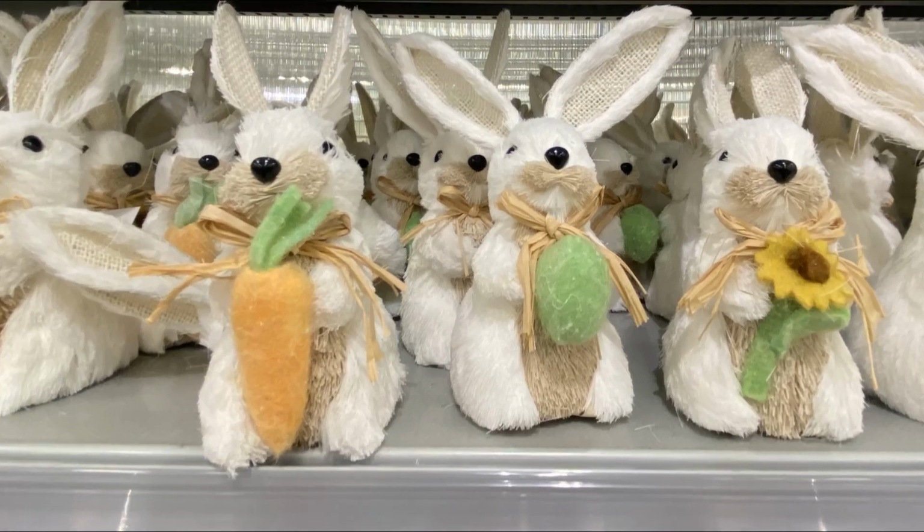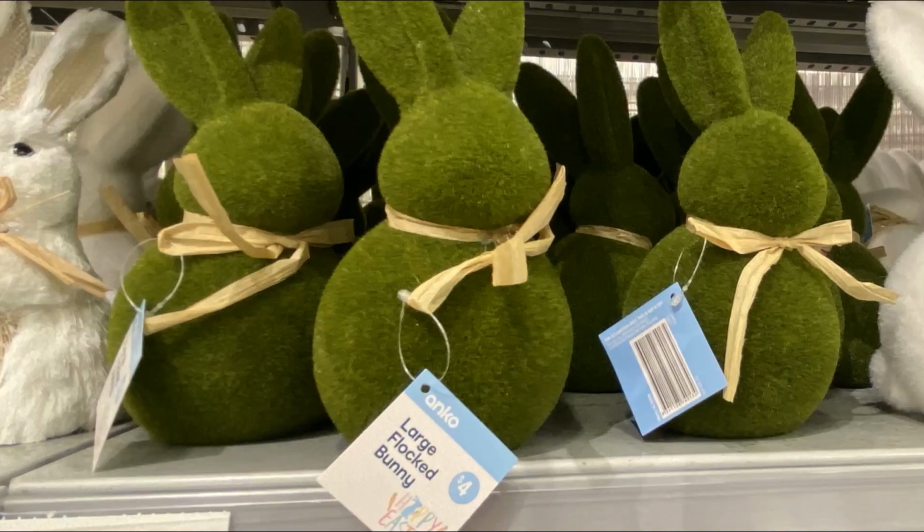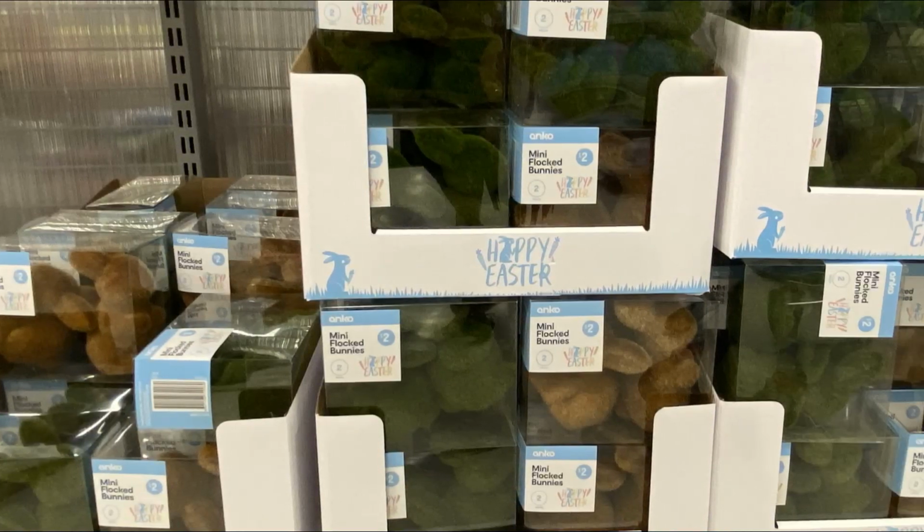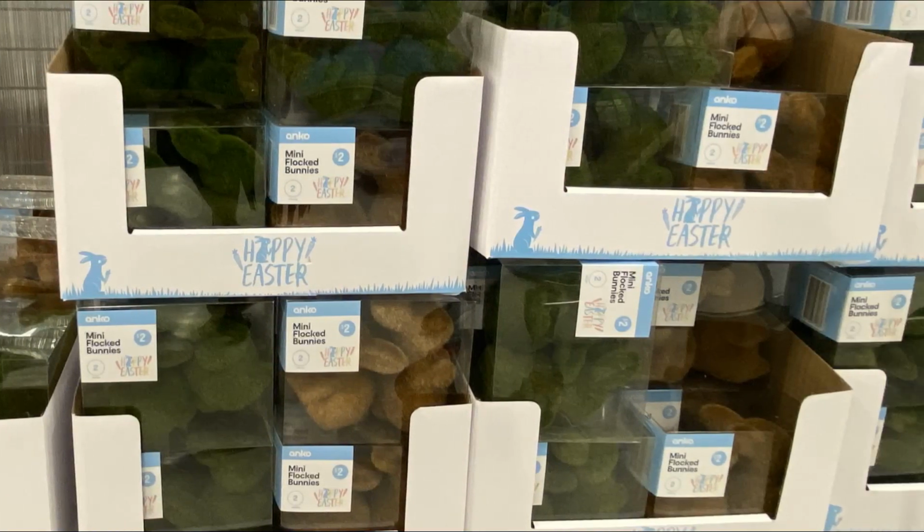There are a few varieties of raffia rabbits and also flocked rabbits. Anyway, if you're decorating for Easter, I suggest you pop into the store to buy a few things, as I don't think these will last long. So let me show you what I ended up buying.